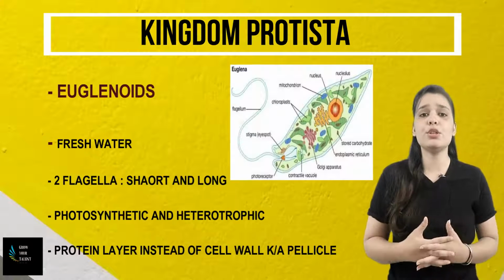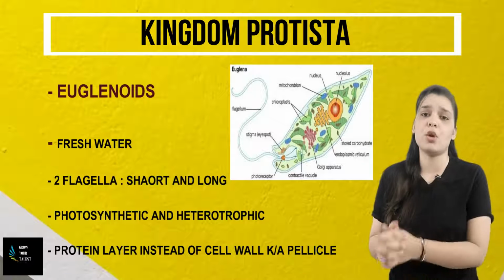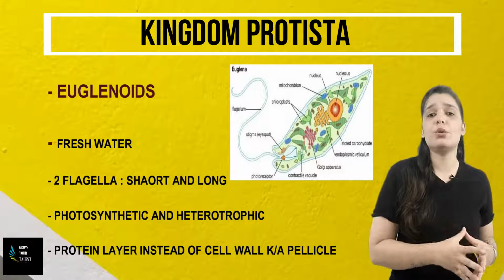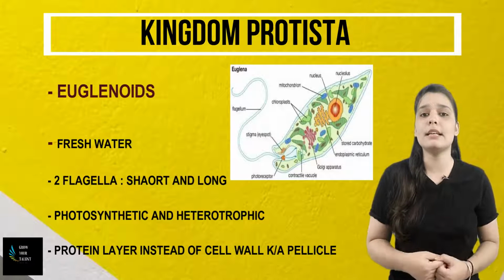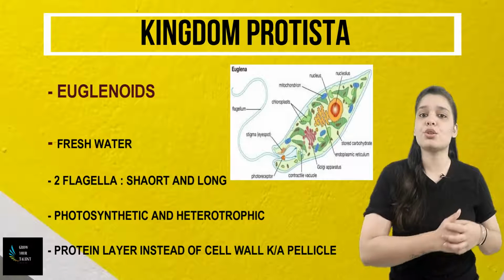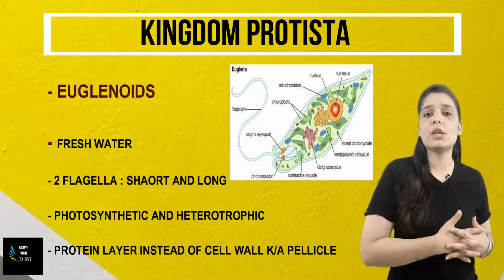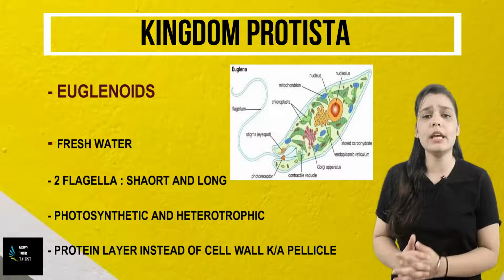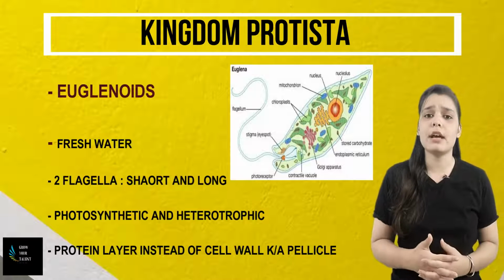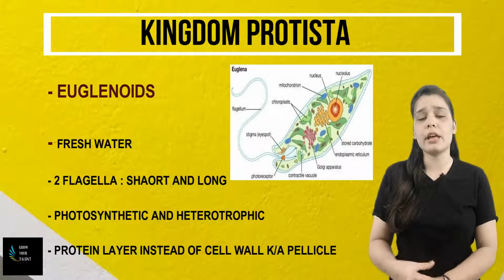Now the third type is euglenoids. Euglenoids are organisms that are present in fresh water. Instead of a cell wall, they have a protein-rich outer membrane known as the pellicle that makes them flexible. They have two flagella, one short and one long. Euglenoids are photosynthetic and heterotrophic in nature. That means they can synthesize their own food with the help of sunlight, but some of them also rely on dead organisms for their food.